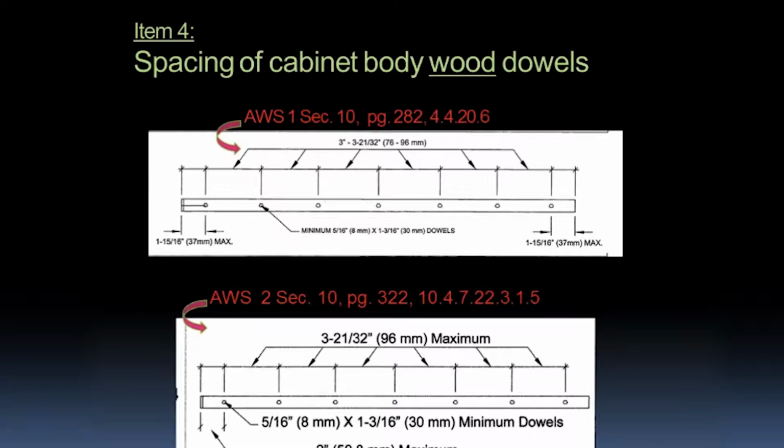Going back to the upper diagram, we see that the dowel's on-center interval, that is after the first dowel, must be no less than 3 inches and no more than 3 21/32 of an inch, which is a nice round number, I guess. The lower AWS 2 diagram agrees that the maximum on-center spacing is 3 21/32, but there is no minimum spacing, which is at the woodworker's discretion. So you can load up a component like that with as many dowels as you see fit.